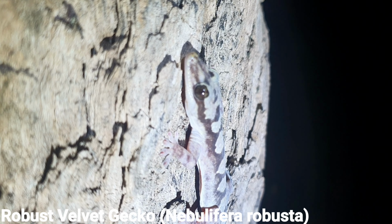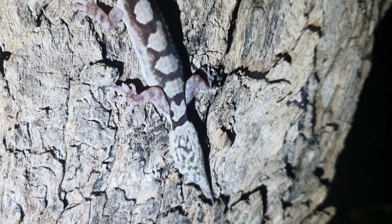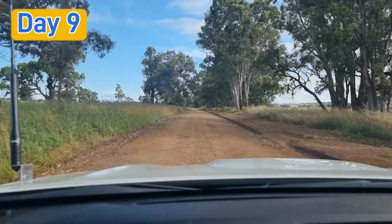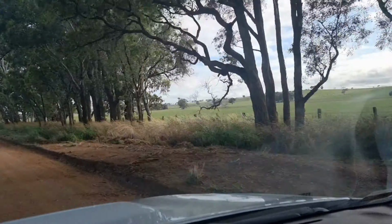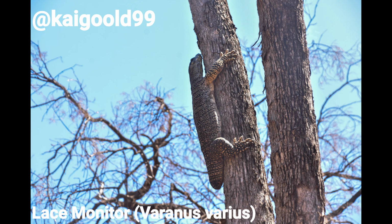Before we went to sleep, we had a quick walk around our camp. We did find this robust velvet gecko on this tree trunk. The next morning, we drove the dirt roads hoping for a shingleback lizard, but to no avail. However, we did come across this lace monitor with no tail.